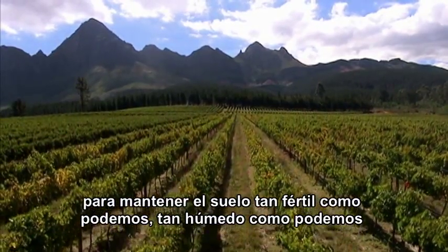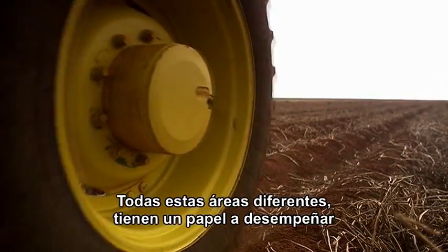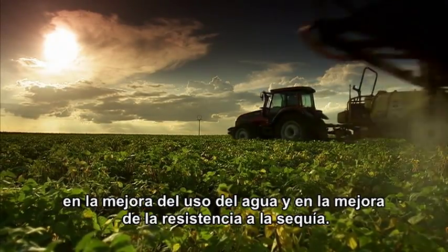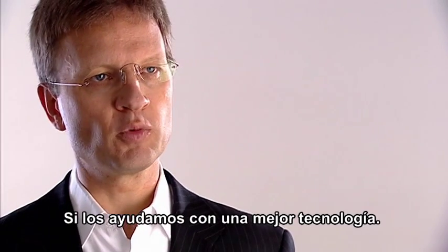as we can, as wet as we can, and to minimize the erosion of soil, for example by reducing the plowing. All these different areas have a role to play in improving water usage and improving drought resistance. A profitable farmer will only be there in the future as our customer if we help them with better technology.